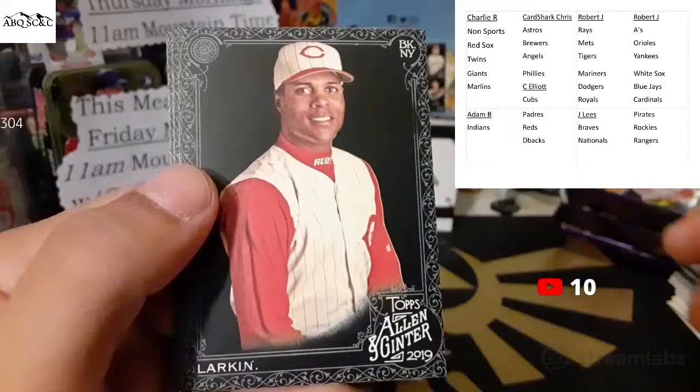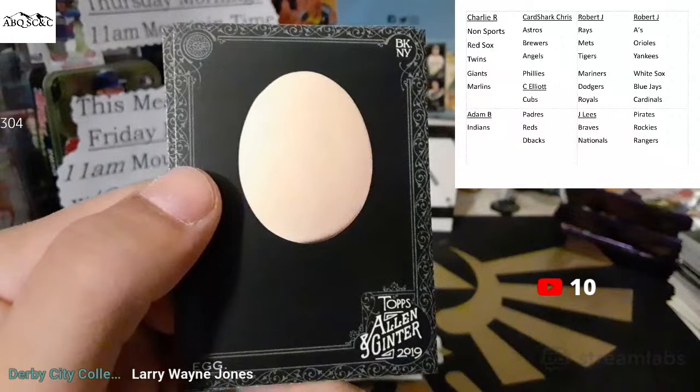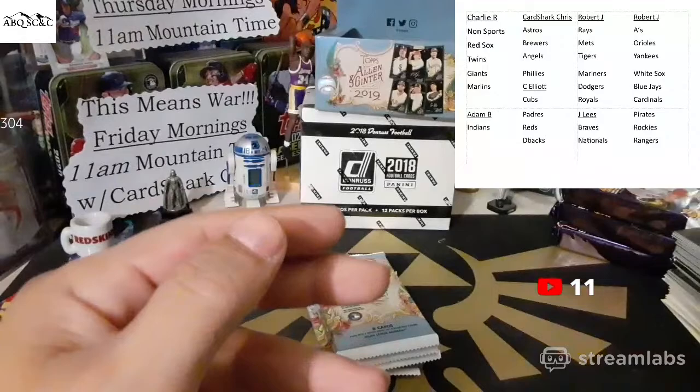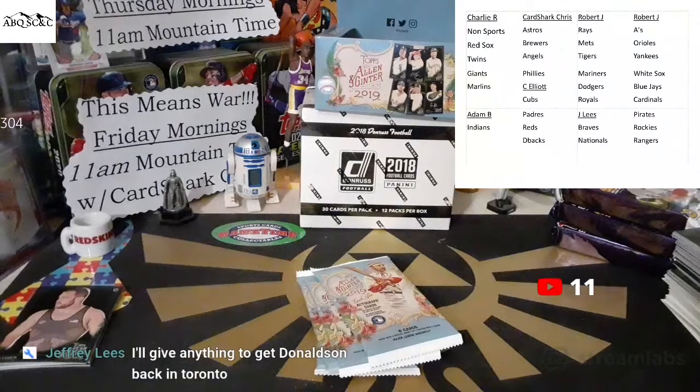There's the egg. We got a black egg. Don't eat a black egg, folks. That's all I can tell you right there. Larry Wayne Jones, that's right. Black egg card. We were trying to find the golden egg last time. And Albert Pujols finishes off that pack. Yeah, trying to find that golden egg in our Allen and Ginter regular box. It eluded us. Oh, I bet, man. He was great for that team.